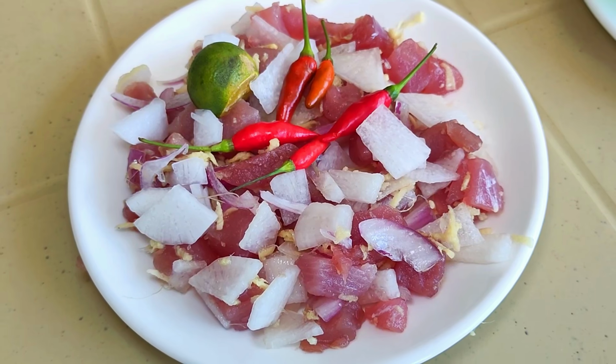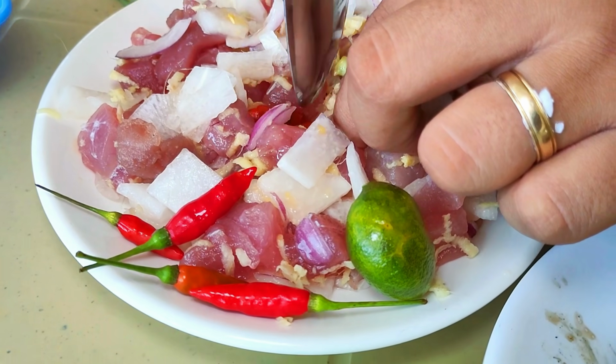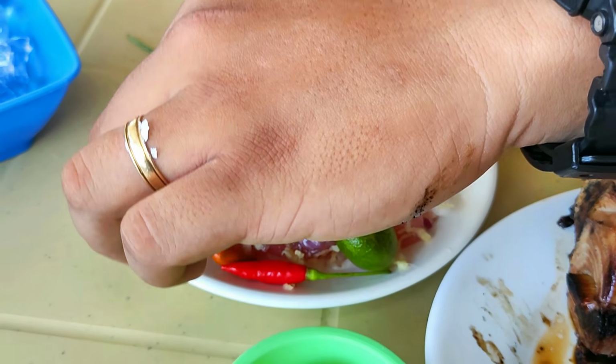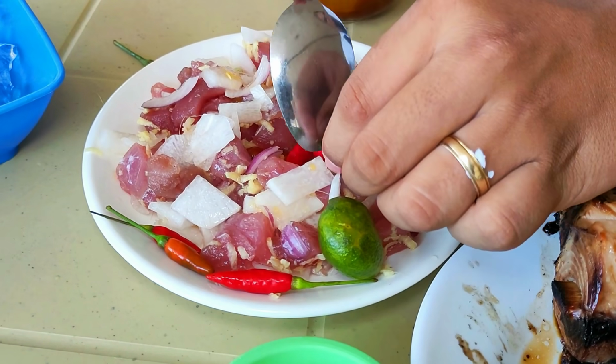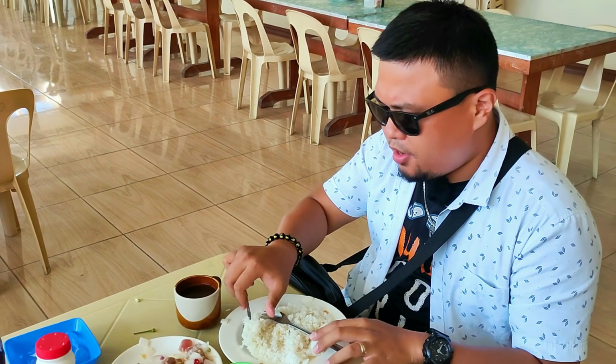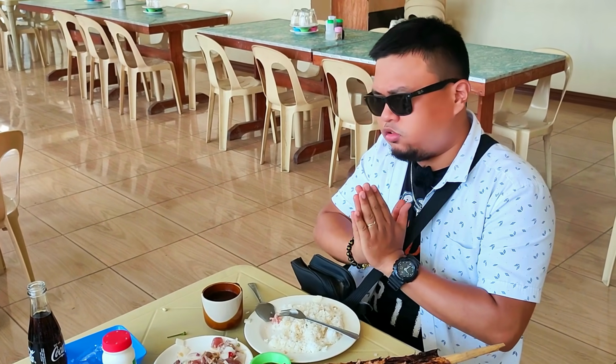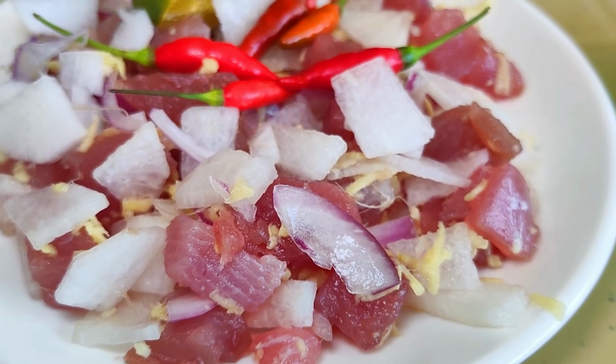I like the flavor of the radish. It's my first time to eat a kinilaw with radish. This is really different. The spice and the chili gives a good kick on this kinilaw right here. One more time, please. You know that it's fresh because it's still pinkish. You like pink, right? Yes, I like pink. Nice. Masarap, this is delicious.